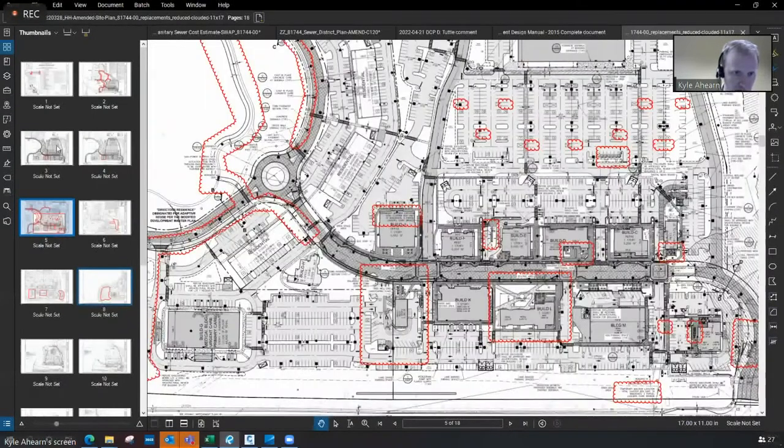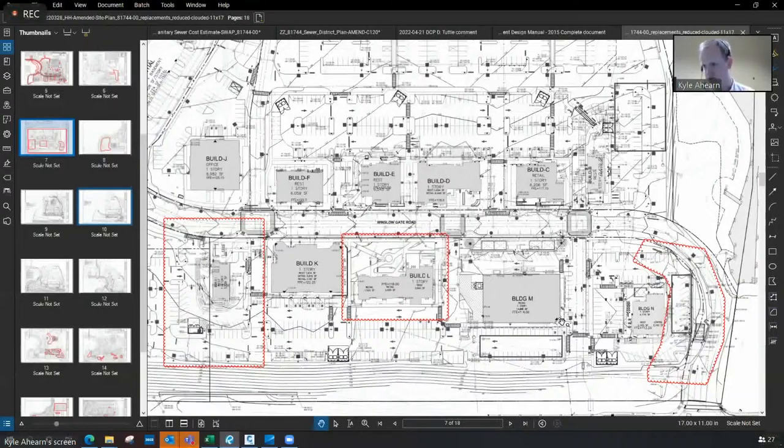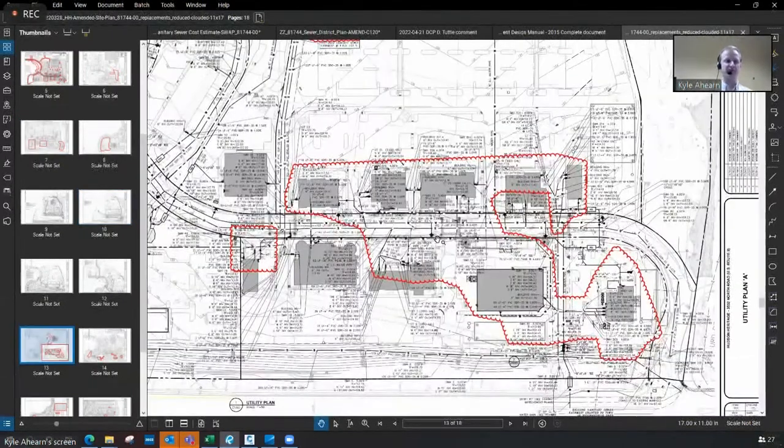Okay, this is just a closer view, or no, sorry, wrong sheet. And those are just those grease traps that I just talked about. All right, revise here. Yep. So beyond what we talked about last time, those are the main changes.